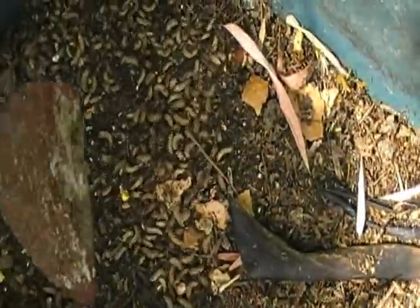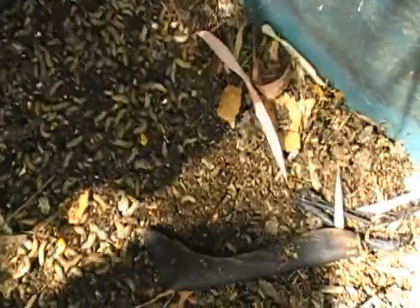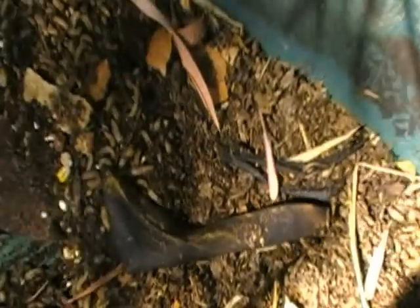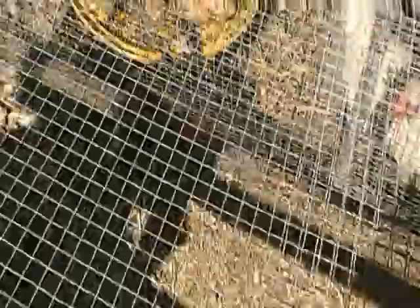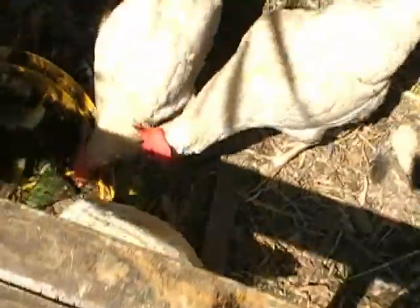Here, I'll take some. See? It looks gross, but it isn't. Yeah, chickens love it. Maybe we can try. Watch this. They literally fall on it.